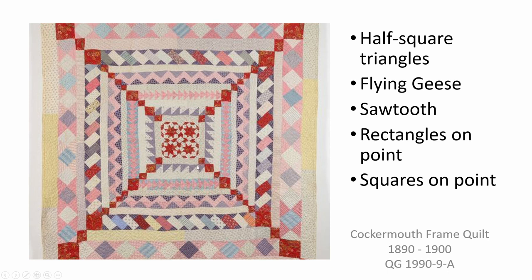We have the half square triangles, we have flying geese, sawtooth, rectangles on point, and squares on point.